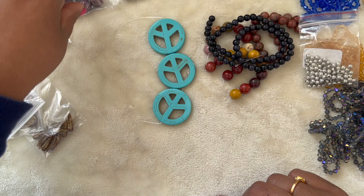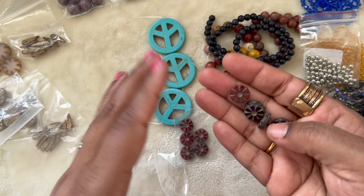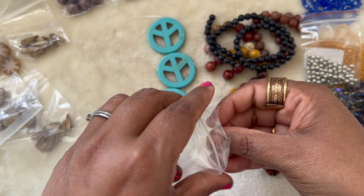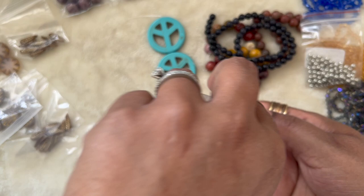Then let me see, I got these somewhere around that. These are very, very pretty. I really like them a lot. Table cut check pressed. This is sunflower beads, I guess. And I got 10 of them, and you can see, if the light shines through, it's a whole lot different color. It's very, very pretty. I love those.